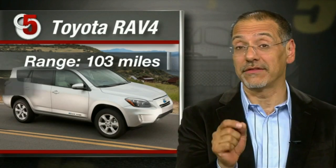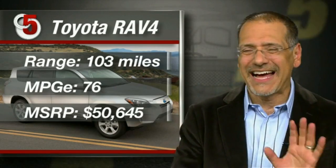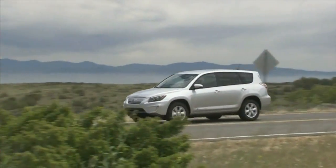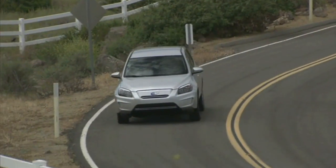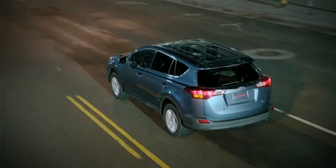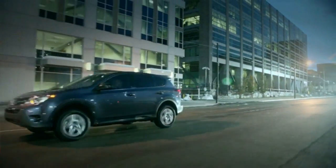Number 5, the Toyota RAV4 Electric. Range 103 miles, MPGe 76. Prices out a little over 50 grand base. Now, this is the new RAV4 Electric, not to be confused with that kind of warmed over one that they did originally. It's the only crossover on our list, by the way, and it's a real fresh entrant on the market. It impresses us as the only non-Tesla product that has a Tesla powertrain. Nice pedigree. Handles well. And that range of 3 digits, over 100 miles, is the only time you're going to see that until we get all the way to number 1. Especially impressive, considering this is also the tallest thing on our list.